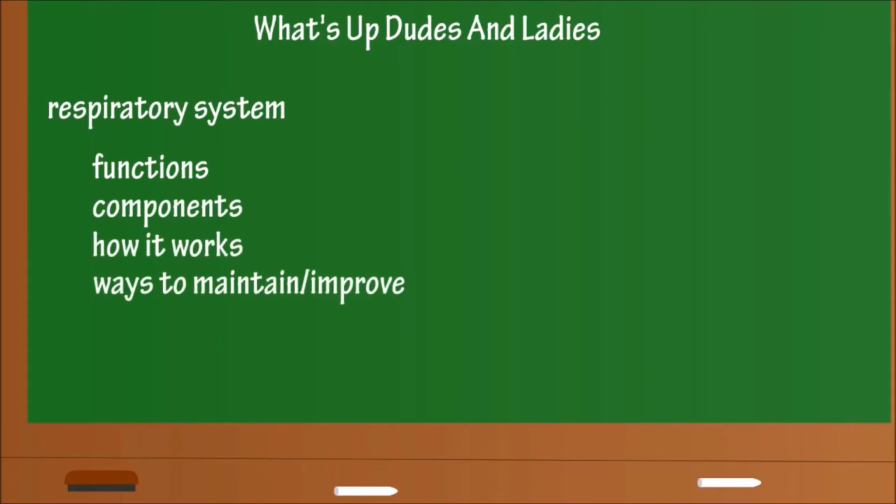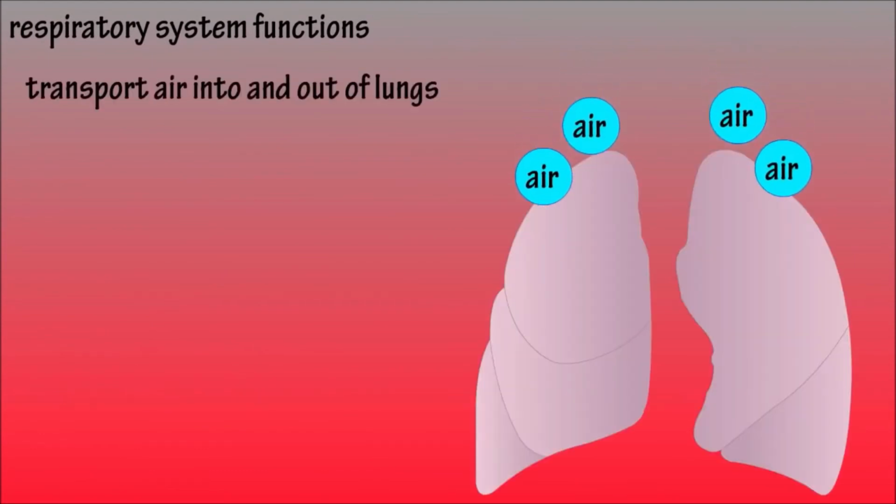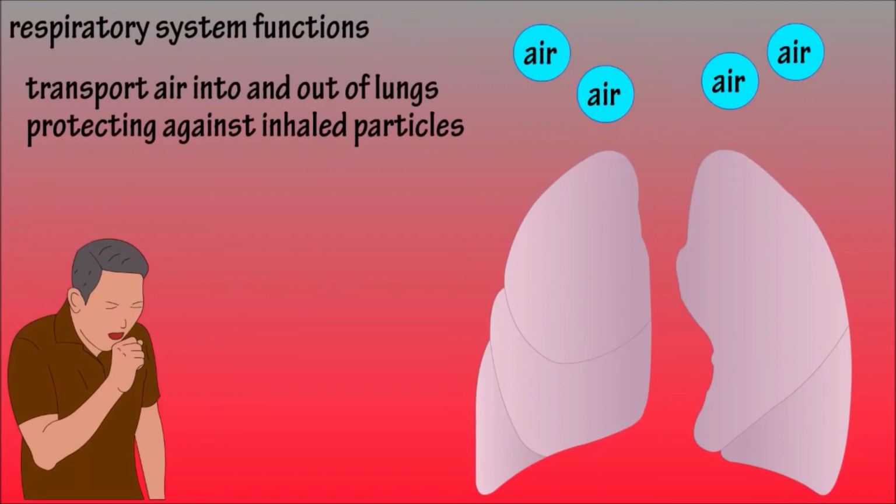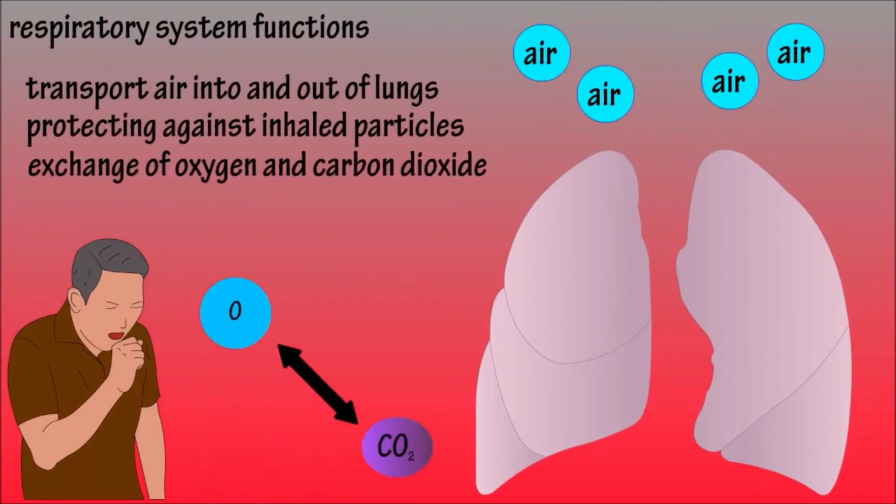So, let's roll! The respiratory system's main functions include transporting air into and out of the lungs, protecting the body against harmful particles that are inhaled, and its most important function, the exchange of oxygen and carbon dioxide. So it's basically about breathing.